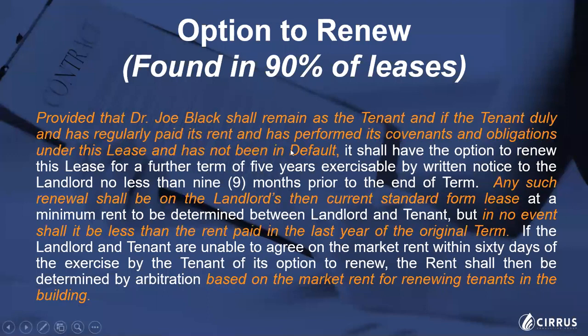There's at least 3 or 4 other obligations under this lease. Again, has the tenant been in default? As long as they haven't been in default. Now, what does default mean? There are a number of reasons that the landlord can find you in default so that they don't have to renew you as a tenant.